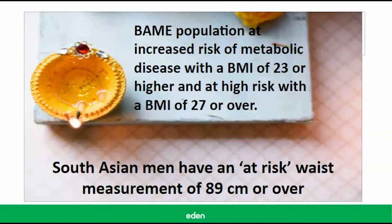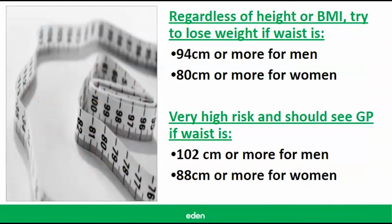Similarly, at-risk waist measurements are 94 centimetres or more for men, except those of South Asian origin who are at risk at over 89 centimetres, and 80 centimetres or more for all women. So NICE guidance says that regardless of height or BMI, try to lose weight if waist is 94 centimetres or more for men, 80 centimetres or more for women, and the very high risk and should see GP if waist is 102 centimetres or more for men and 88 centimetres or more for women.